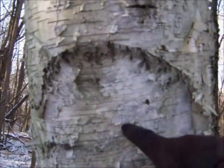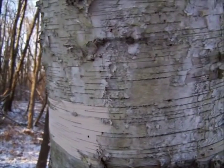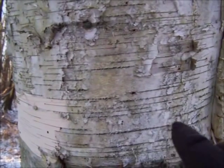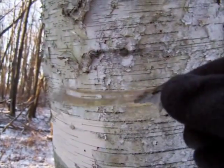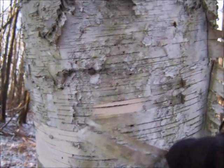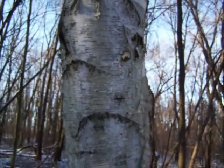But you see these horizontal lines? That's very distinctive. Let me try and get a close up here. There we go. See those horizontal lines? I think most people know what a birch is. And see how that bark peels off? That's excellent tinder right there. Plus there's a lot of other uses for it, but that's where you find chaga. But I don't find it growing this far south.